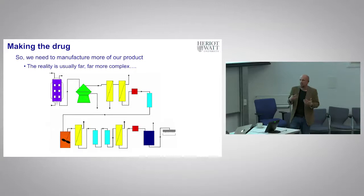They haven't maybe turned out to be as amazing as everyone thought they would be, but there are still some pretty powerful drugs that are monoclonals out there. And what happens is, rather than just having a flask and a filter and some columns, in this case you've got to remove the cells at very large scale, so you can't just use a little filter. In this case, we're using a big continuous centrifuge.